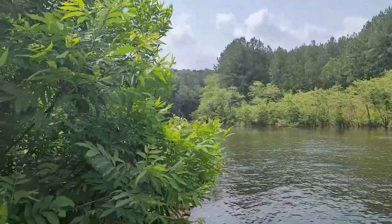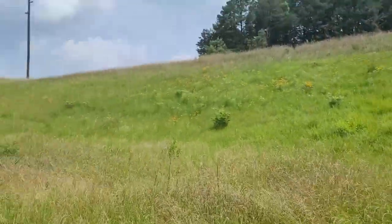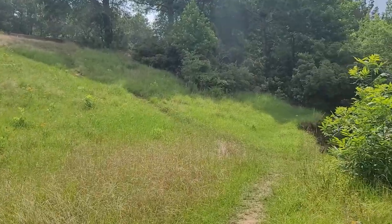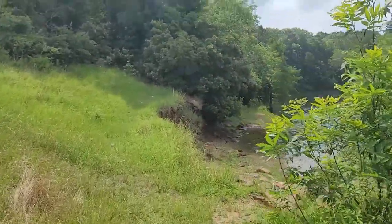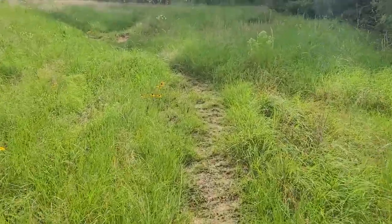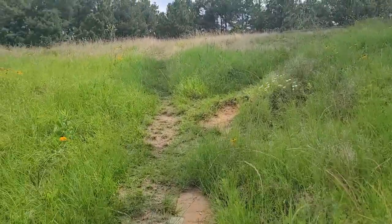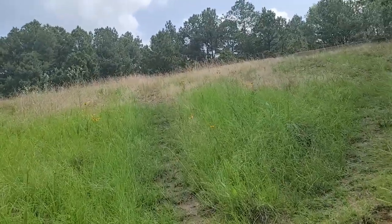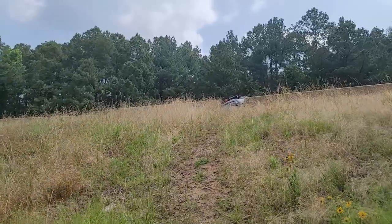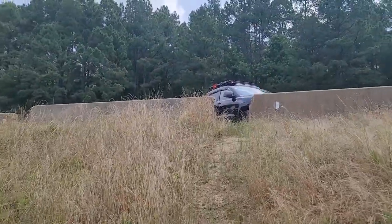Now you've seen Lake Claiborne, Spillway, and dam. Now we got to go back up there. So let's go. Very steep. I think we just keep going straight up. Like tippy-toeing all the way up this hill. Good calf workout.